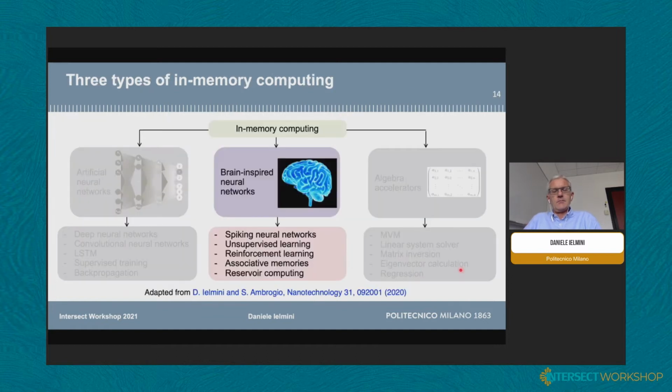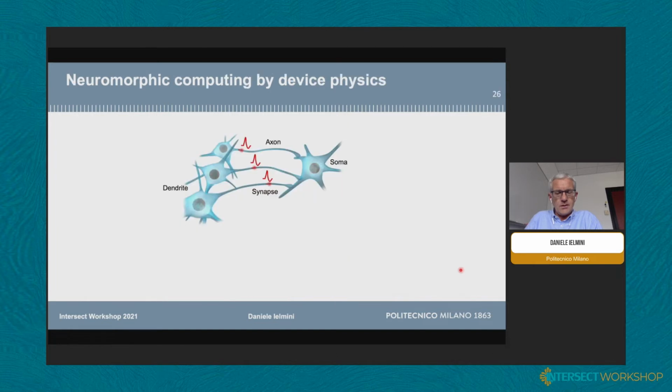Okay, so let me move from the ANN to the SNN, basically, or brain-inspired computing. And when you have to deal with the brain, actually, the type of computation is pretty weird. Actually, you have to deal with spikes, and these spikes are emitted from neurons and collected from other neurons, and each spike is multiplied by synaptic weights.